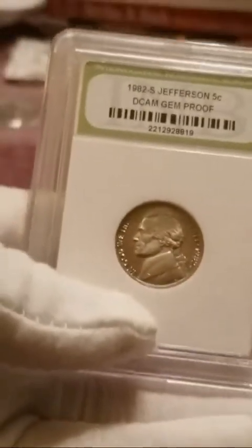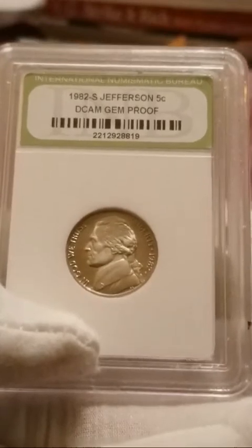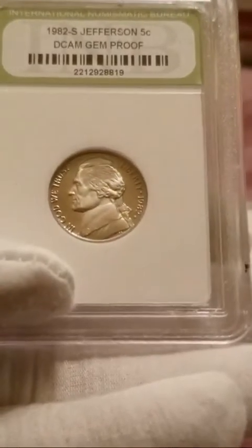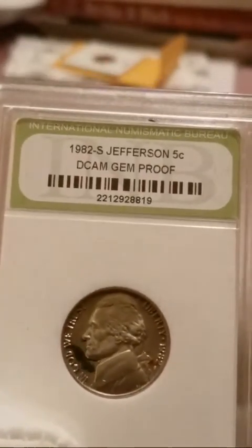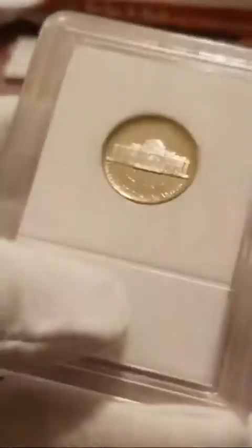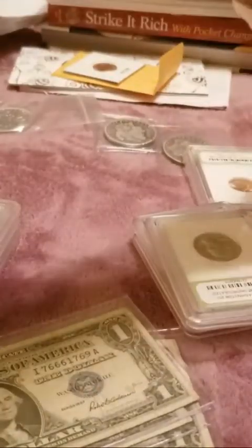Let me bring up the chat. They are pretty. Yeah, they're pretty. I've only looked at these once, and it was very brief after I got them, because then I did that move. So, 82S gem proof. You know, I know that's a legitimate grading bureau, and I know that the slabs are listed on their site. But that's beautiful.